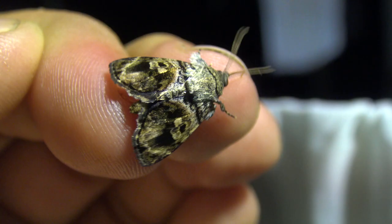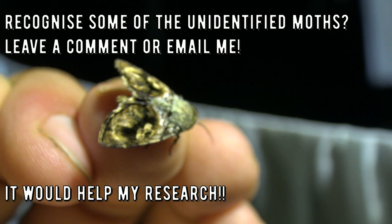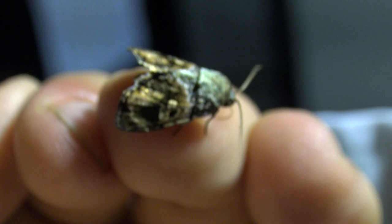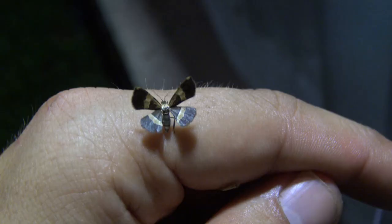Do you recognize any of the yet unidentified moths in my video? Then you can actually help my research by identifying some of them. Some of these species I did not have the time to identify yet. Name suggestions would be very welcomed. The location is the Atlantic rainforest in Brazil, in the lowlands.